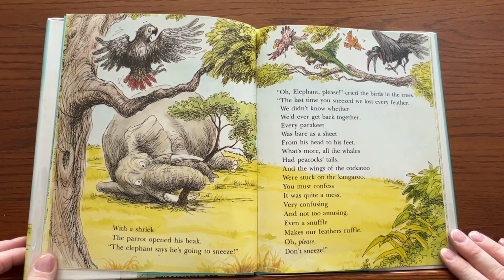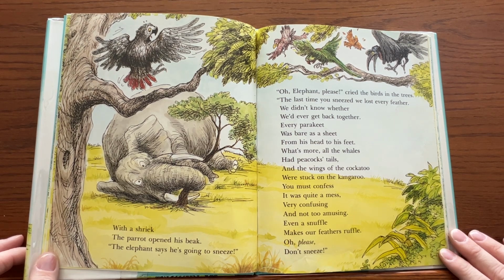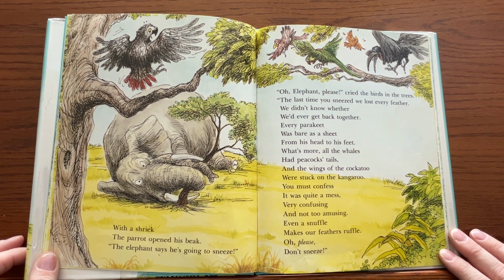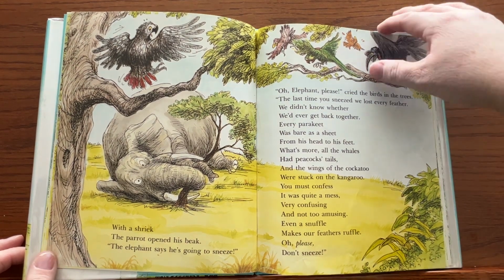With a shriek, the parrot opened his beak. The elephant says he's going to sneeze. Oh, elephant, please, cried the birds in the trees. The last time you sneezed, we lost every feather. We didn't know whether we'd ever get back together. Every parakeet was bare as a sheet, from his head to his feet. What's more, all the whales had peacock's tails, and the wings of the cockatoo were stuck on the kangaroo. You must confess it was quite a mess. Very confusing and not too amusing. Even a snuffle makes our feathers ruffle. Oh, please don't sneeze.